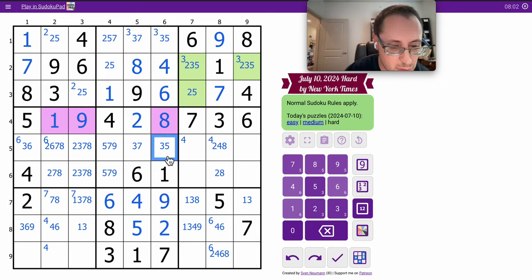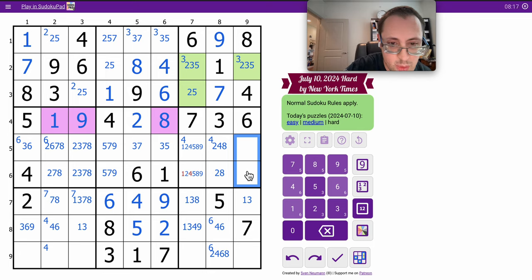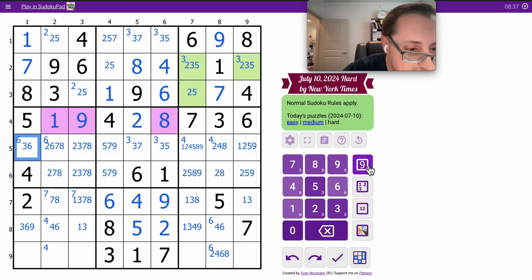Annoying, I've got 3, 6, 3, 7, 3, 5 all in the same row as pairs of digits. Okay, 3, 6, 7 are out of here. And 3, 4, 6, 7, 8 are out of here. Well, those can't be 3. Well, this isn't 3, so one of those must be 3. Therefore, that's not 6. That's not 3. Therefore, this one must be a 3.